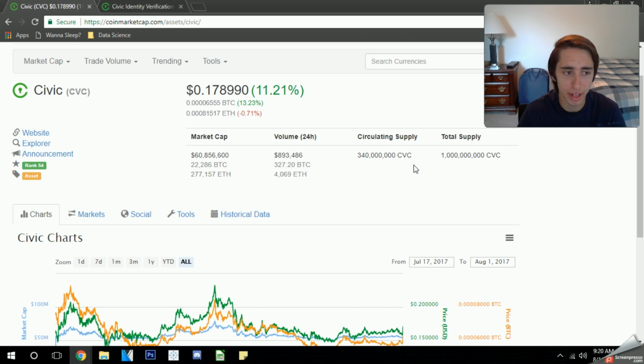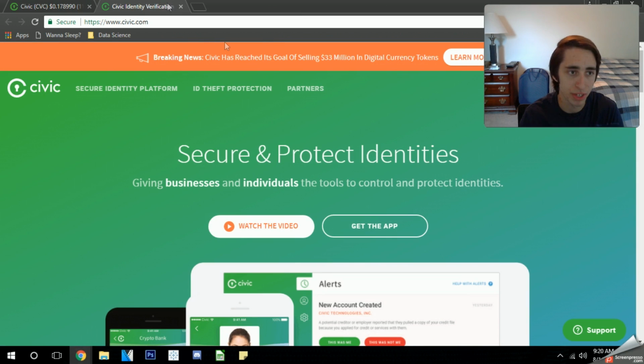So let's go ahead, now that we've looked at all that, I know you guys are ready to look towards the concept. Let's go ahead and look at CIVIC's website. So what is CIVIC Identity Verification, which is the technology that's tied with CIVIC? It's secure and protected identities. I'm going to tell you what that means. There's a great video they have here. It's a nice visual infographic style video that really kind of helps demonstrate the technology.